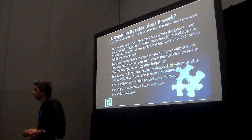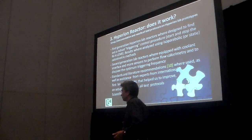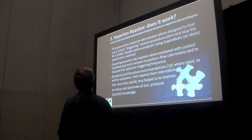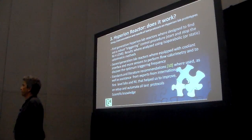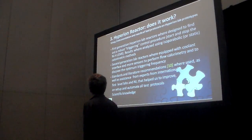Well, does it work? I told you a few things. Does it work? Well, first and second generation reactors were built for different purposes. They were not built, first of all, from the beginning to get the maximum COP. First, we had to find out control and then get the COP.